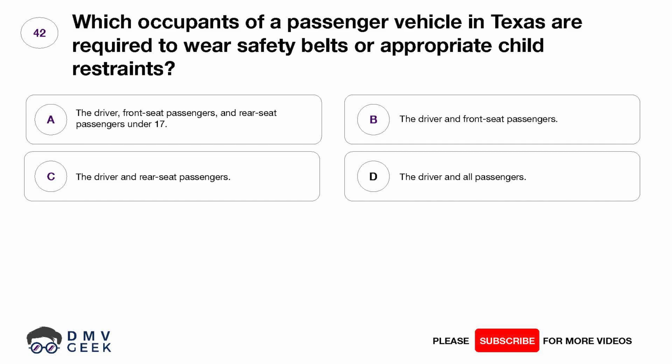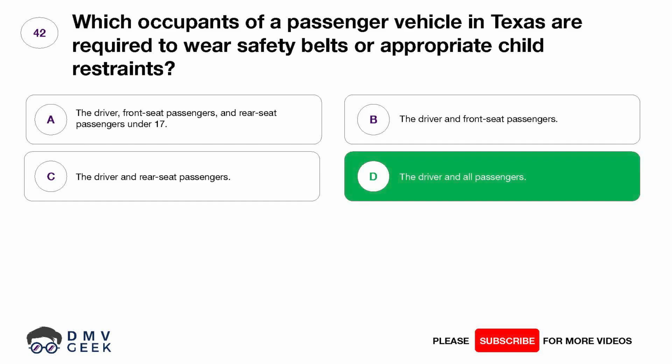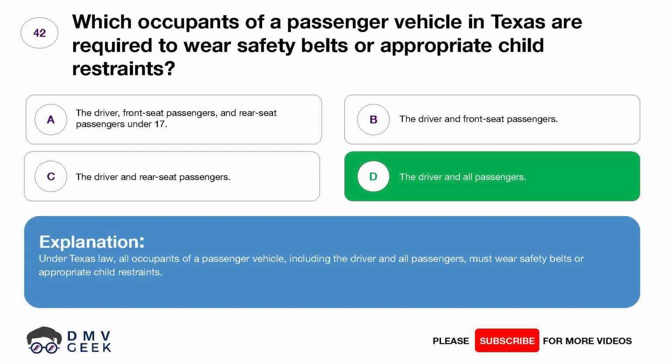Question 42. Which occupants of a passenger vehicle in Texas are required to wear safety belts or appropriate child restraints? A. The driver, front seat passengers, and rear seat passengers under 17. B. The driver and front seat passengers. C. The driver and rear seat passengers. D. The driver and all passengers. The answer is D. Under Texas law, all occupants of a passenger vehicle, including the driver and all passengers, must wear safety belts or appropriate child restraints.